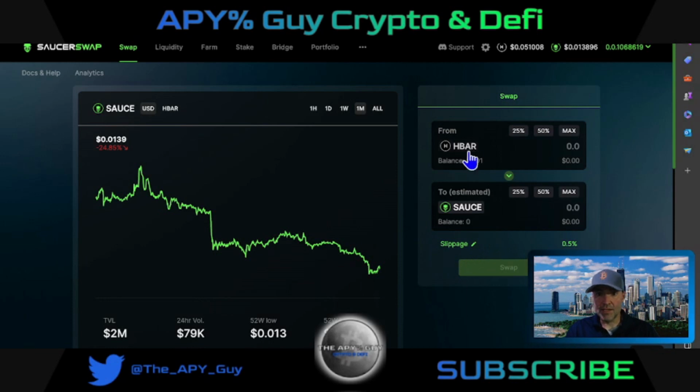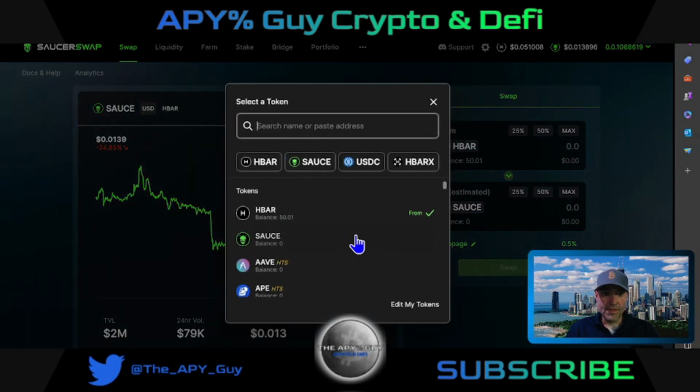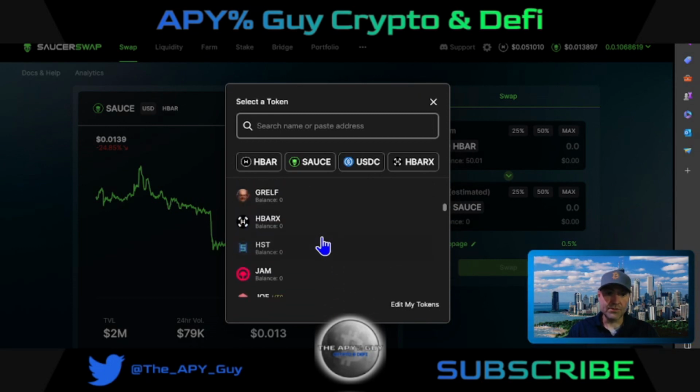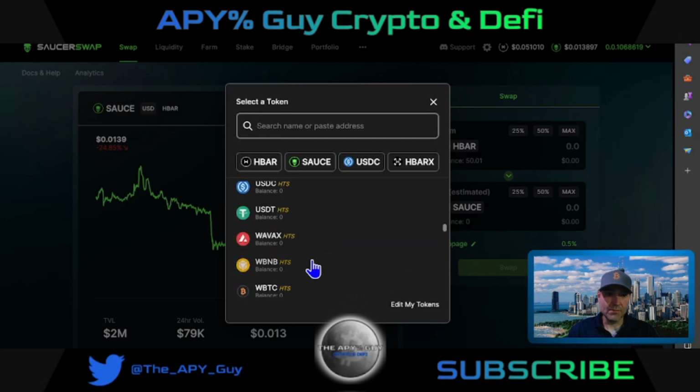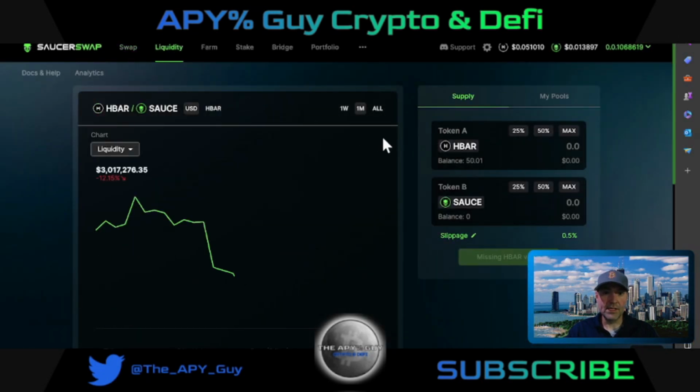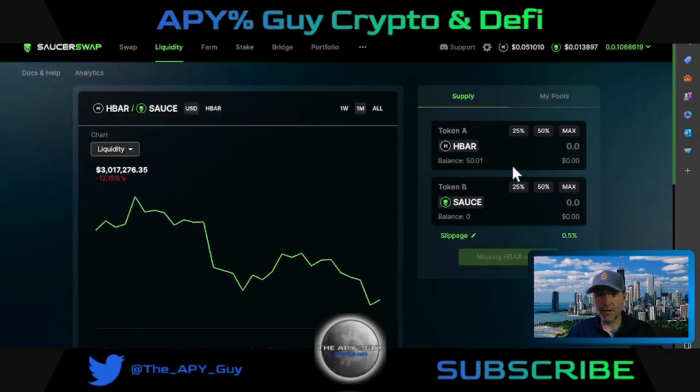The swap has quite a few different tokens. They have the HTS tokens, which are the Hedera Token Service tokens. A lot of mainstream ones like Aave. There's Ape on there. There's, I believe, Quant on there, LCX, WAVAX, wrapped AVAX, and wrapped Bitcoin as well. And then if we go on to liquidity, to add liquidity, you can go here. It's really easy to use. Add token A to token B to make it a liquidity pair.